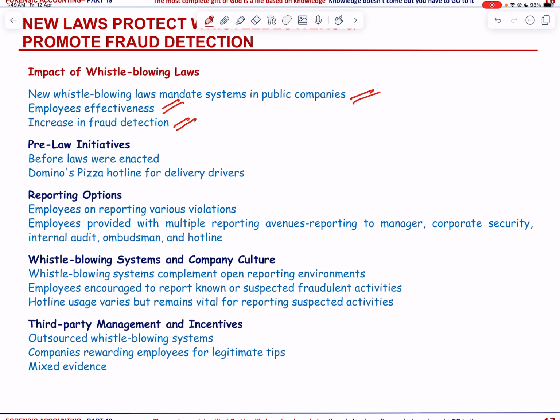Even before the enactment of these laws, some organizations recognized the importance of encouraging and addressing tips from employees. For example, Domino's Pizza introduced a hotline for drivers to report situations where they felt pressured to deliver pizzas within an unreasonable time frame, ensuring complete anonymity for the employees.